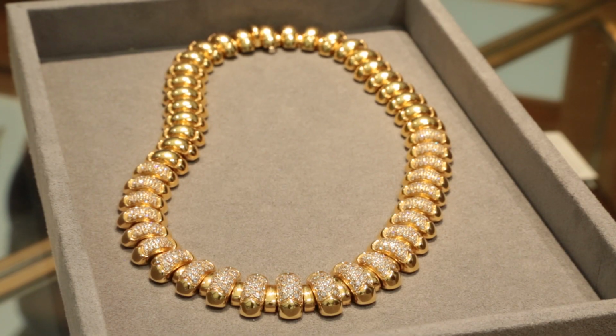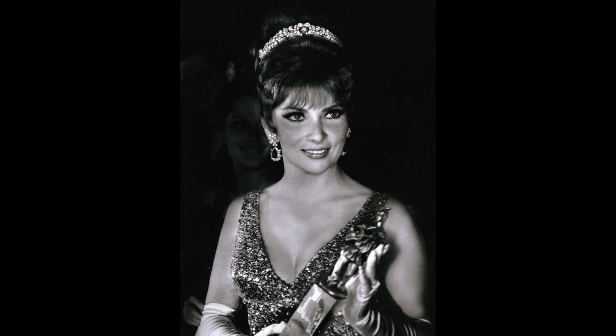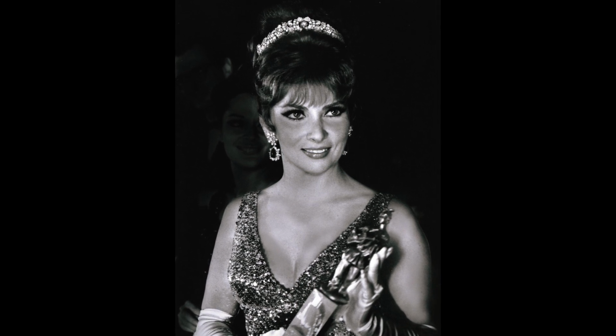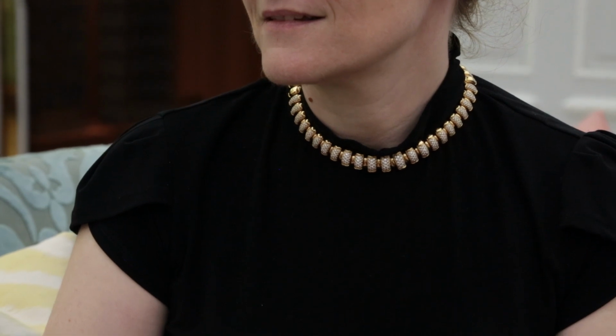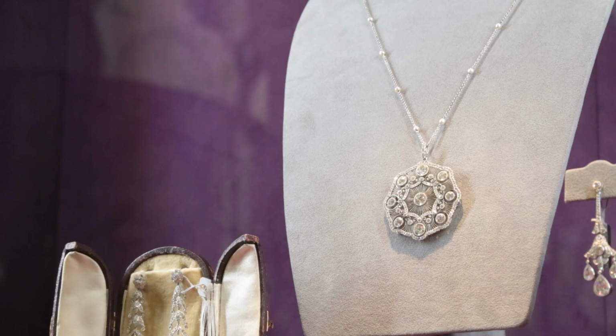We also have a lovely Bulgari Saltora diamond and yellow gold necklace that used to belong to Gina Lollobrigida. Still so classic after all these years, extremely wearable and wonderfully made. It's so highly flexible. We have three beautiful pieces of Belle Epoque jewelry.